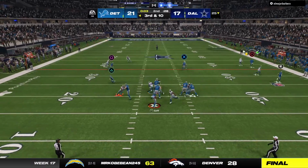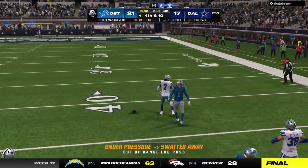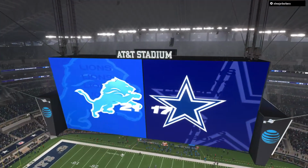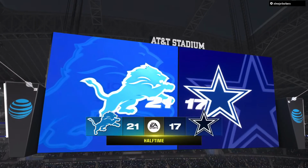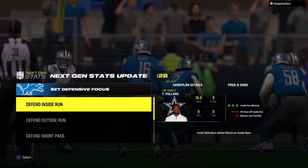The final shot before break here. Goff. That's going to be knocked away and incomplete. Time for a break. We've hit halftime. 2 quarters down. 2 still remain. We step aside. This is the NFL on EA Sports.